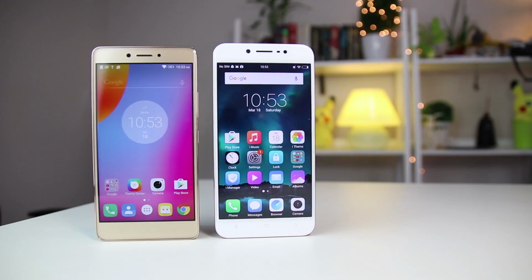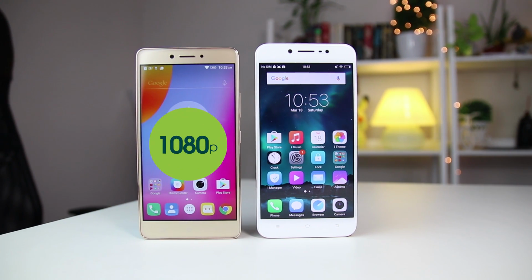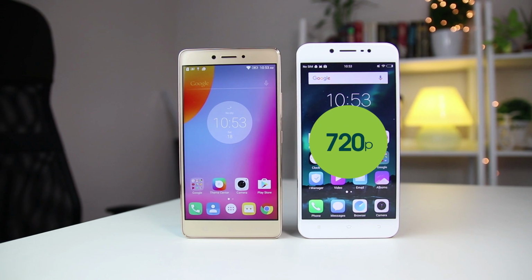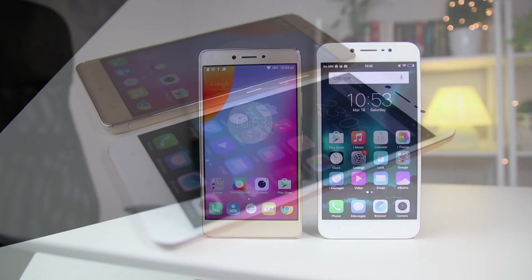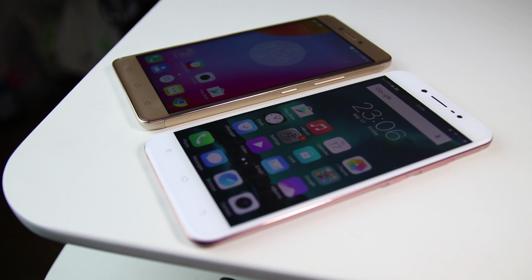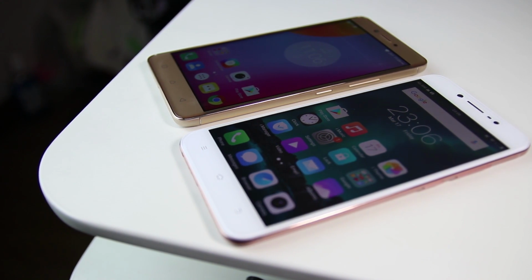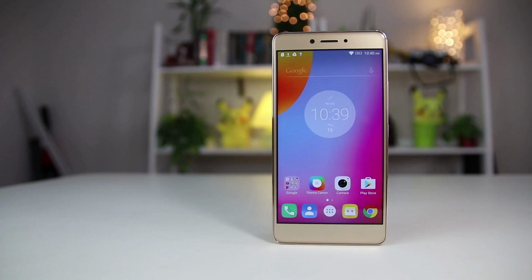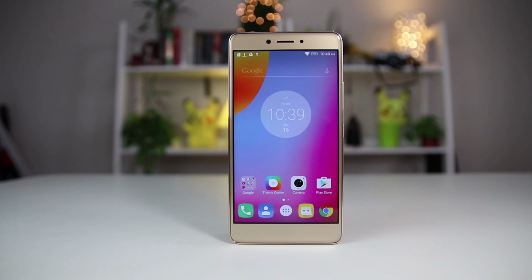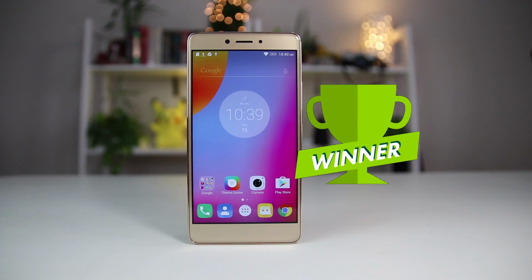Both are coming into the fight with 5.5-inch IPS LCD displays with the standard 1080p resolution in favor of the K6 Note and a toned-down 720p for the V5 Lite. As we put the two beside each other, the V5 Lite shows a brighter output compared to the tinted version of the K6 Note, but with better color reproduction and contrast ratio. In addition, the high resolution gave the crispier image, and suffice to say that outdoor readability favors the Lenovo contender. The Lenovo K6 Note takes this one.